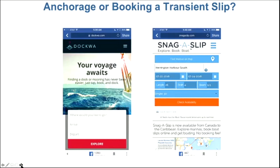And now you can actually use an app. You can go to the app, look at the marina that you're interested in going to, put in the specifications of your vessel, what's the depth of your vessel, how much do you draw, what's the length overall of your vessel, what's the beam, what's your electrical requirements, and then you can ask the marina, do they have a slip that meets your needs, and if they do, you can book it right then.